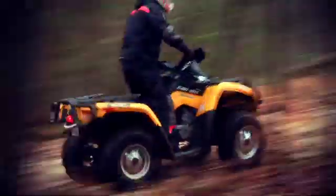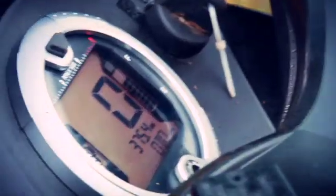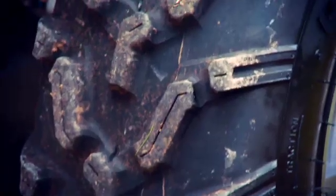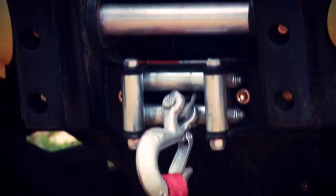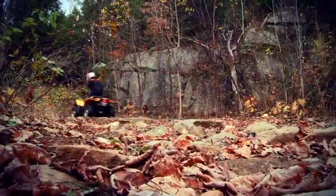Can-Am loads up its 500 XT package with every feature and accessory you could ever need or want. Dual mode power steering, full digital gauge, aluminum wheels with excellent tires, front and rear bumpers, handguards, and even a winch are all factory installed. Now, they aren't free, but if a fully featured and upgraded 500 is what you're looking for, this has got to be the best way to get it.